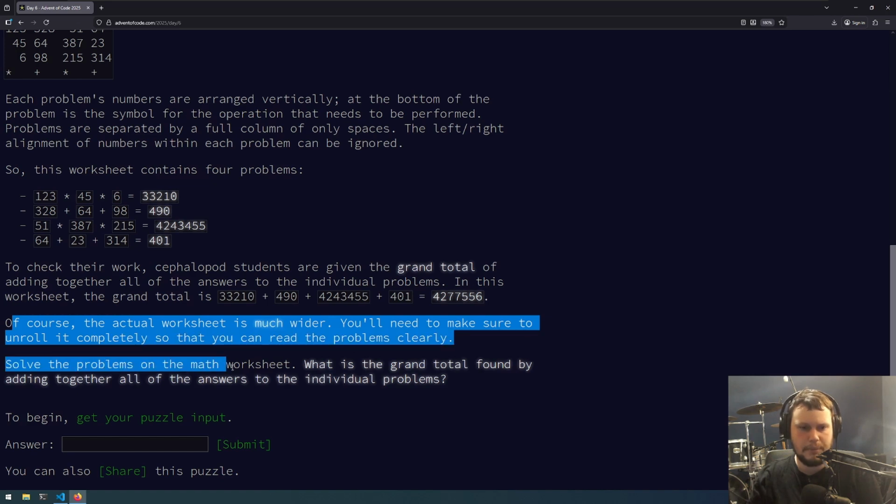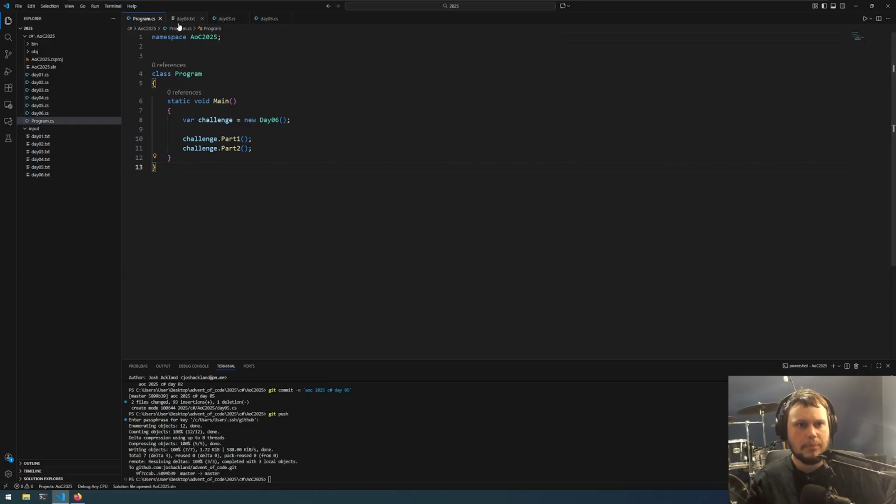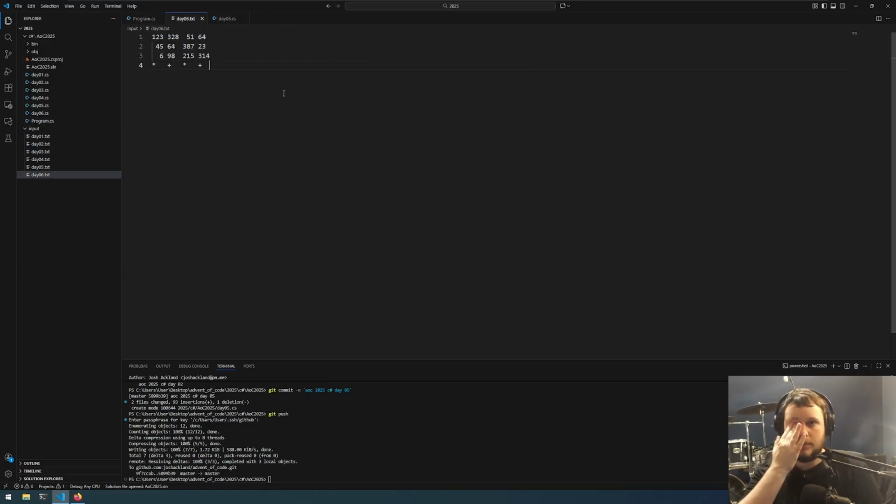Solve the problem on the math worksheet. What is the grand total found by adding together all the answers to the individual problems? Okay, that sounds pretty straightforward. So we've got this, add it to here, and we can think of this as creating a grid where we go through each column. We first go to the last column, see what operator we're using, and then we perform that on this, and so on.